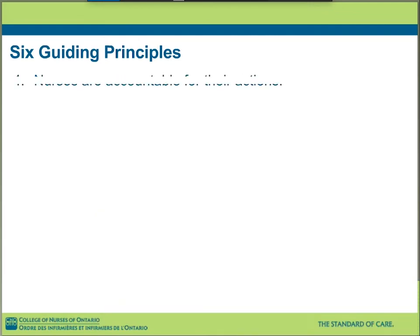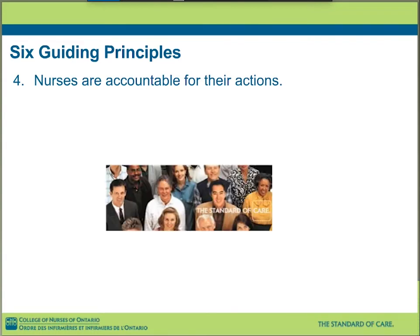The fourth guiding principle. RNs and RPNs are accountable for their own decisions and actions. They are not accountable for what someone else does or for what they are not informed about. RNs are not accountable for the actions or decisions made by an RPN. However, all nurses are responsible for taking action to ensure client safety.